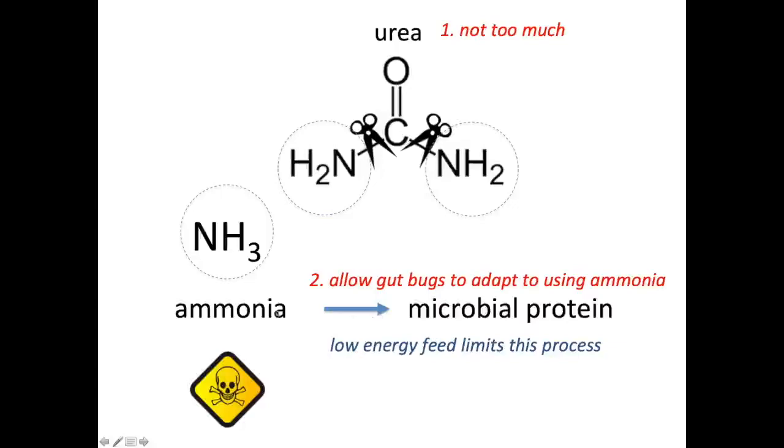The particular species of microorganisms that can convert ammonia into microbial protein need time to build up their population in that dynamic rumen ecosystem. And if we do it too quickly, we just overload their capacity. So if we do it slowly and in a measured way, it allows that adaptation in the guts to occur, and it can be very safe indeed.